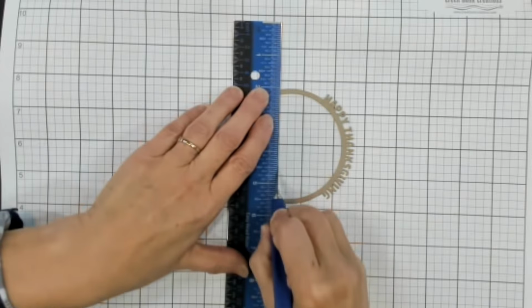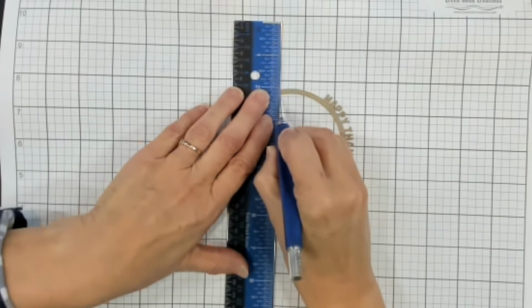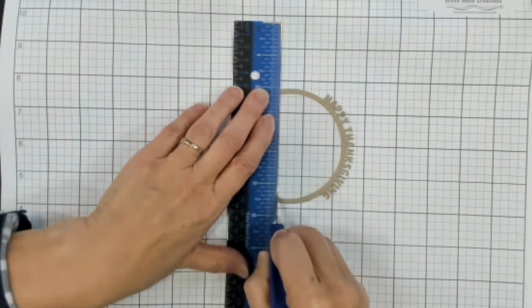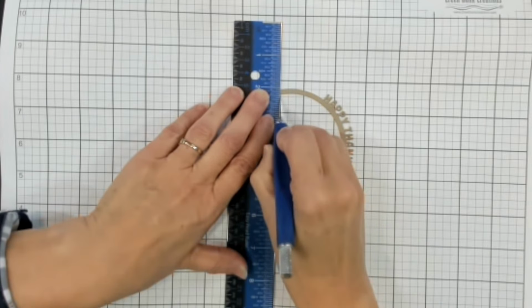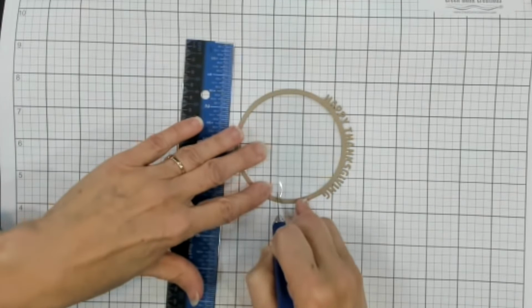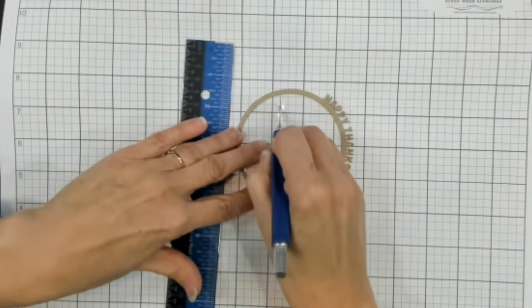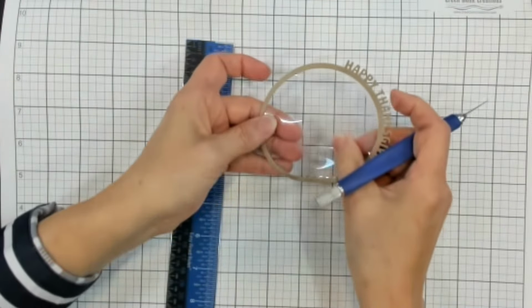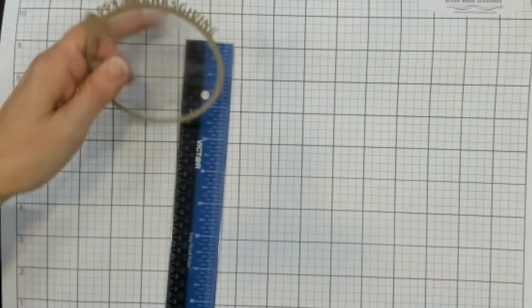So I'm going to cut through here. Now I'll end up cutting through the first layer of the paper, but not all the way through. So I'm only cutting the acetate. I'm not cutting the whole thing. So I have to run this through a few times. There we go. And now I have my slit.